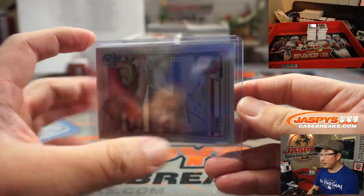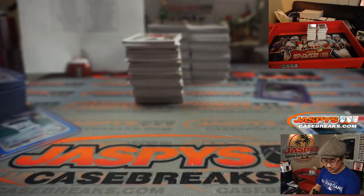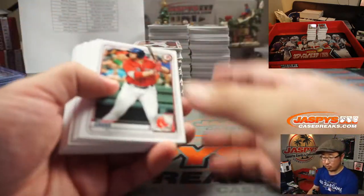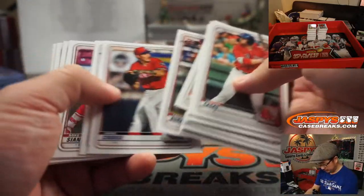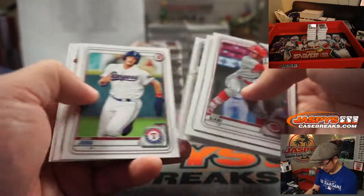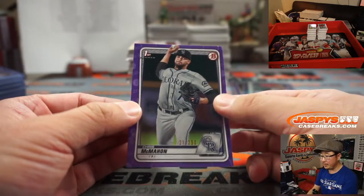.238 out of .499. Refractor autograph. Tanner Burns. It's the second autograph of that box. Cleveland. That'll be for Woojin Choi. There's Chris McMahon to 250, purple paper.